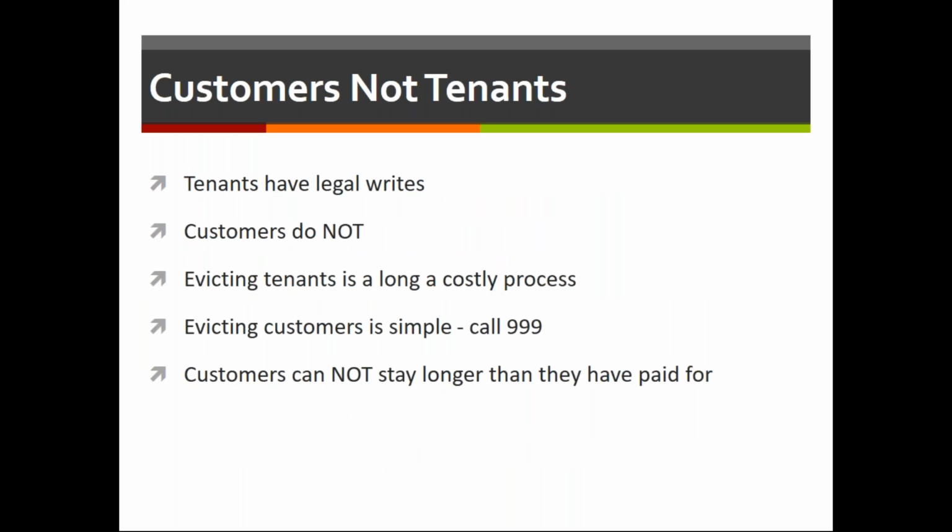You're talking about customers, not tenants. Tenants have legal rights, and customers don't. So if you evict a tenant, it's a costly process, while evicting a customer, you just call 999. Customers cannot stay longer than they're paid for.